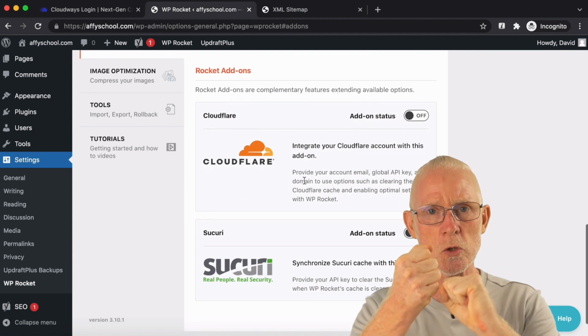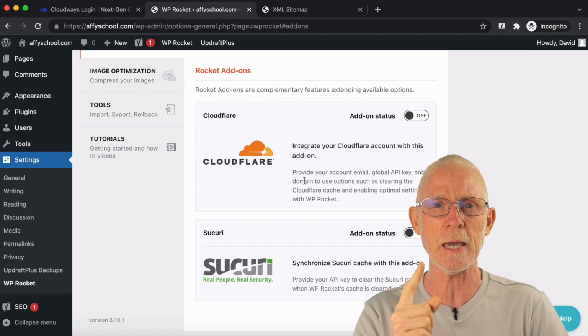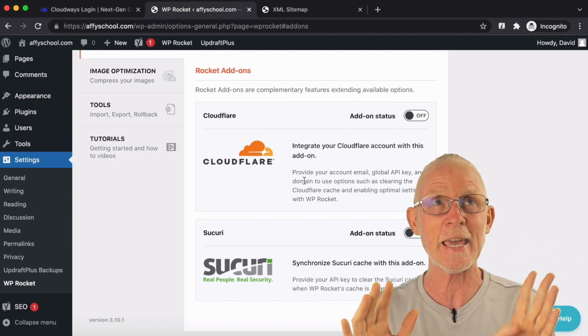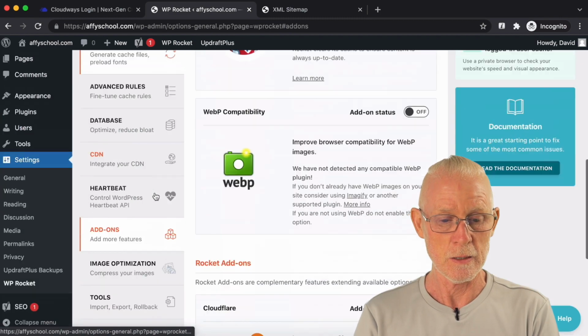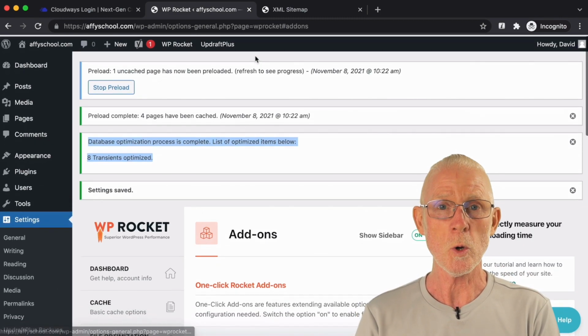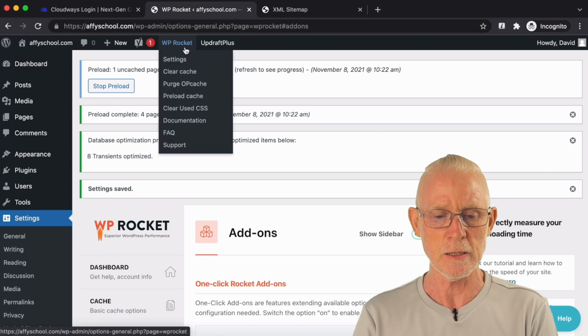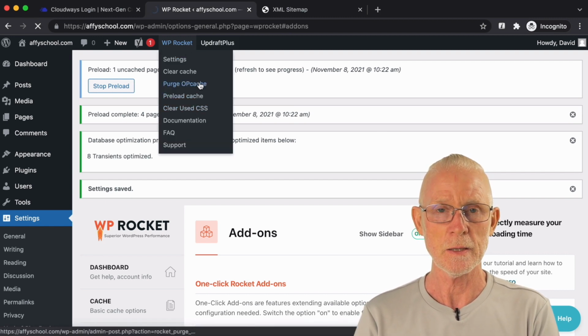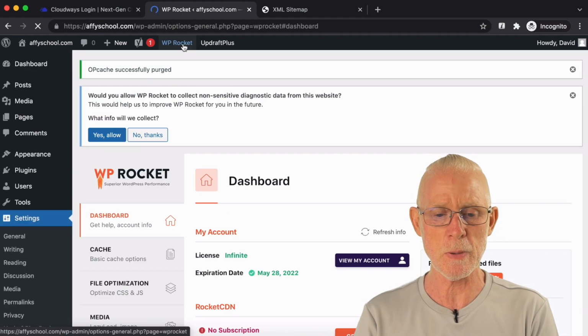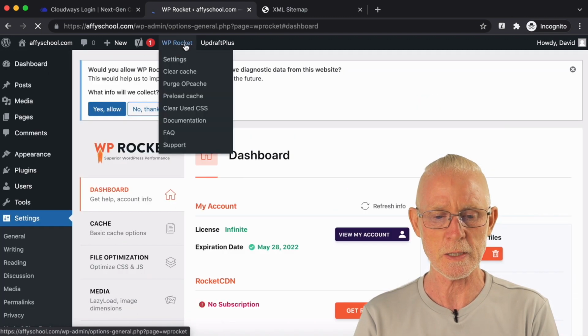You need to tie the 2 systems together so that when you clear the cache, it clears the cache across every system. Okay, so we're done. That's it. And what you must do now is come into here and clear the cache. Purge OPcache. That's a memory-based cache, a system-based cache. And whoops, did that twice, and clear this cache.